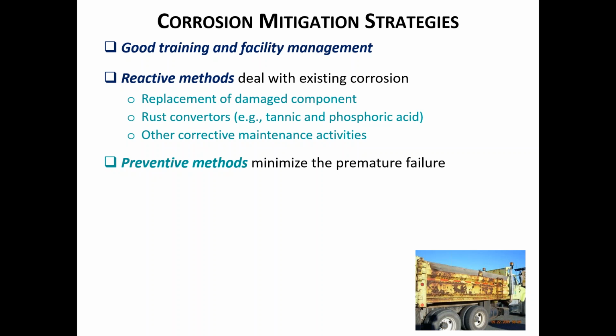Now, like I mentioned earlier, agencies are better off if they focus on the preventive methods, just like in many other domains of preservation, whether it's bridge or pavement, the same deal. If you spend $1 million this year, you could prevent or avoid a corrosion cost down the road, probably $5–6 million.